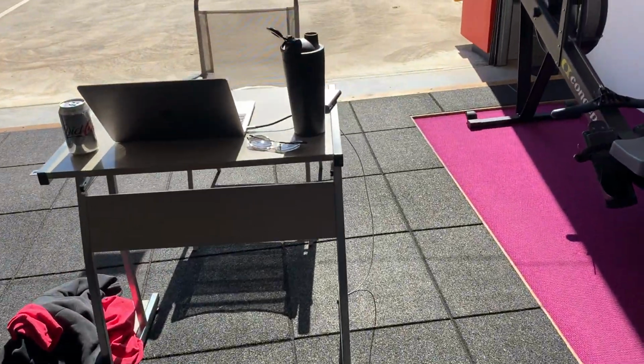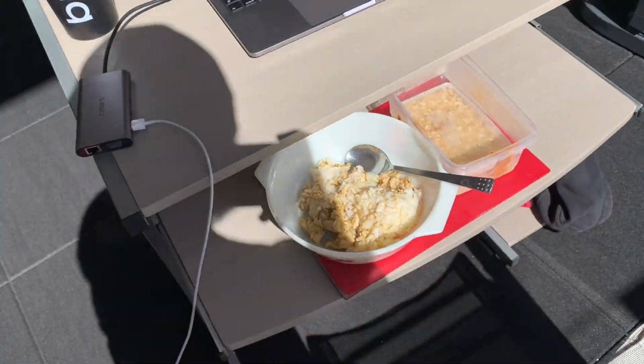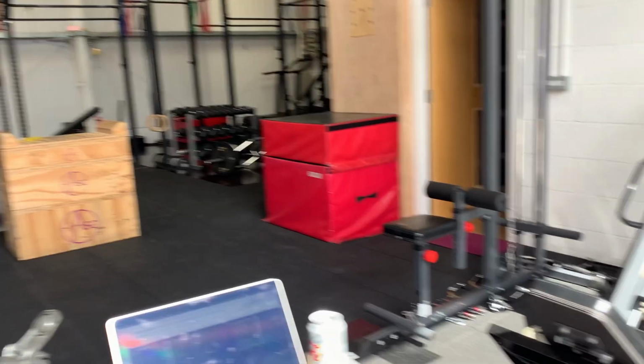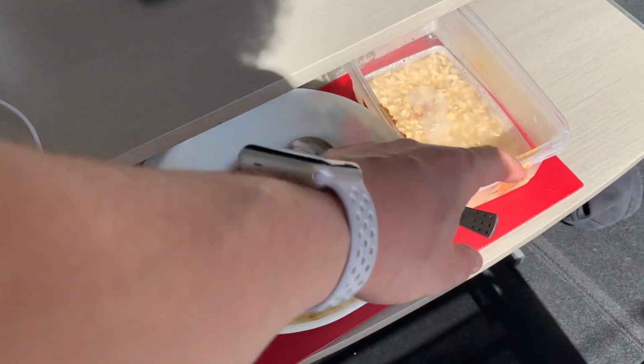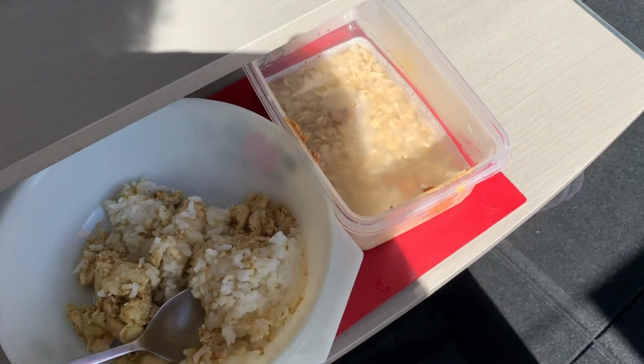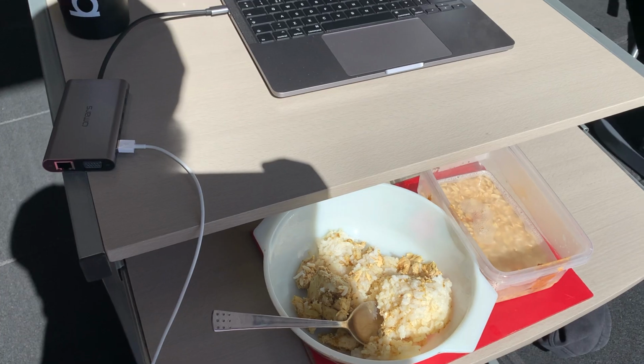Since it's nice, I have set up myself a little mini desk in the sun. Here's the finished product. We've got the katsu curry, and then I've just put boiling water in the oats so they'll cook themselves.